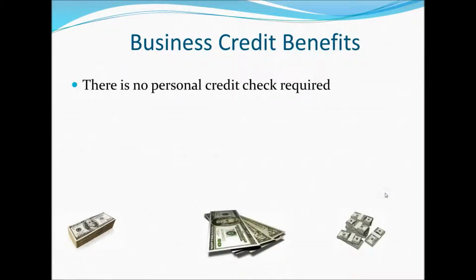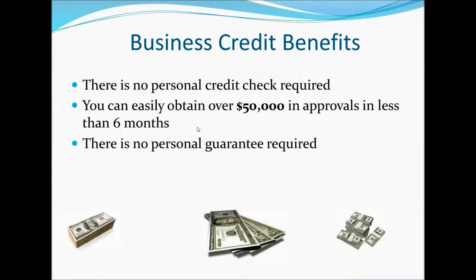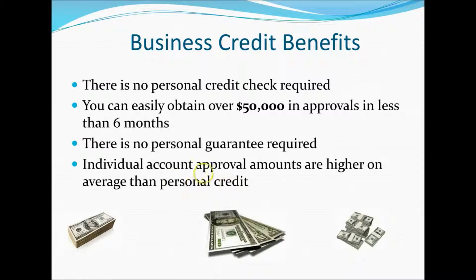So what are the benefits? Well, there's no personal credit check required. You can easily obtain over $50,000 in approvals in less than 6 months. There's no personal guarantee required, and individual account approval amounts are higher on average than personal credit. These are a few of the many benefits of business credit. One, there is no personal credit check required.